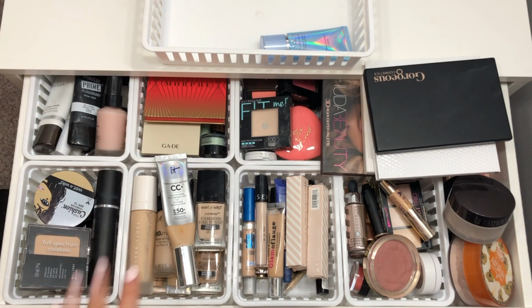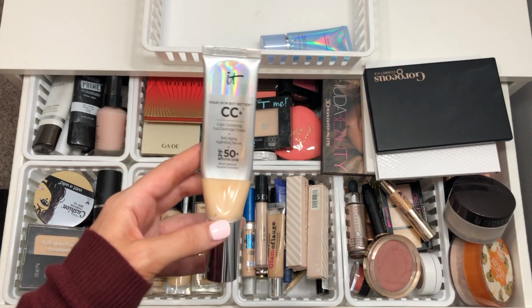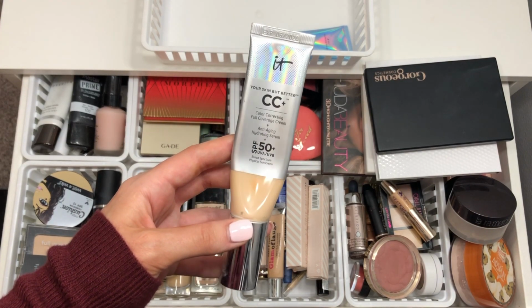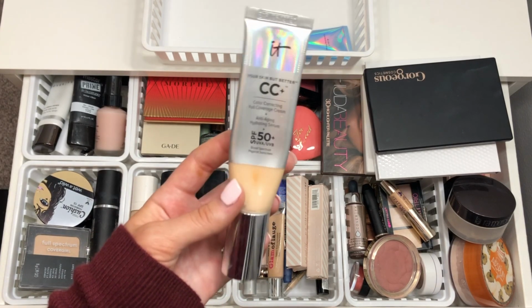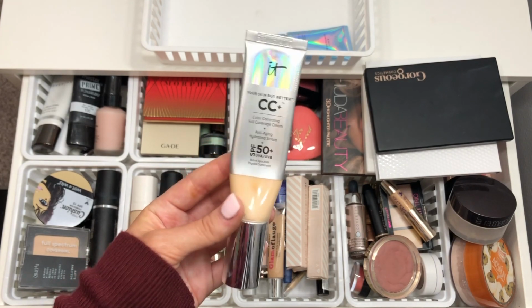So now for foundation, I'm thinking I'm going to put in 2 foundations. The first one is this IT Cosmetics CC Cream, and I really want to put this in my makeup basket because I really want to finish it. As you can see, there's not much product left. I love this foundation and I really just want to finish this tube of it. So I'm going to be putting this in there as well.